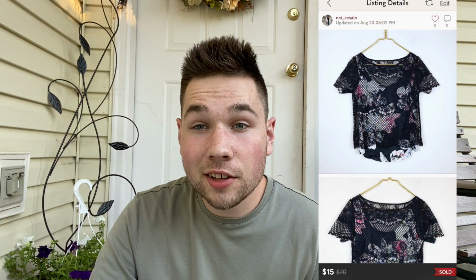I then sold a White House Black Market mesh detailed top for $15. A bundle of a Free People crisscross over jacket and a cabbie blazer. I sold those together for $57. I sold a bundle of 3 things, well, 2 plus a bundle that I really didn't mean to sell for half off, but I got it out of my house, so whatever.